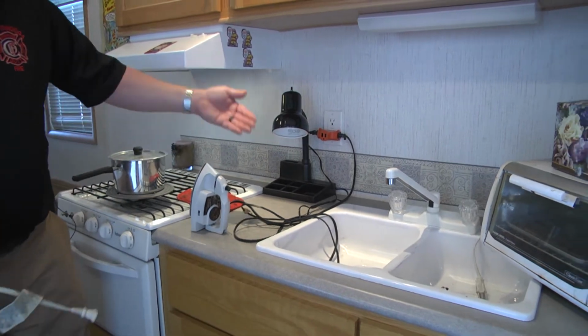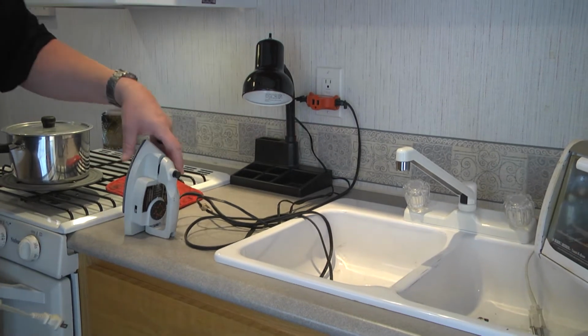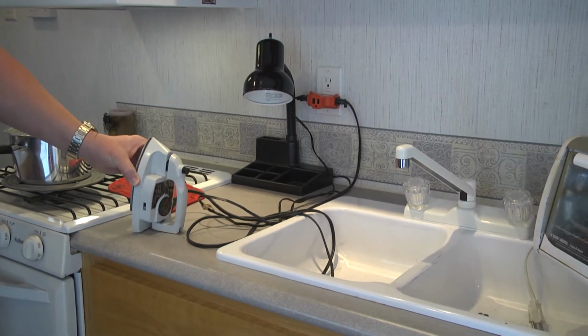That is unsafe. Same thing with our iron. Once we get done using our iron, we want to unplug it as well, because if the heating element fails in this, it's going to fail in the on position.